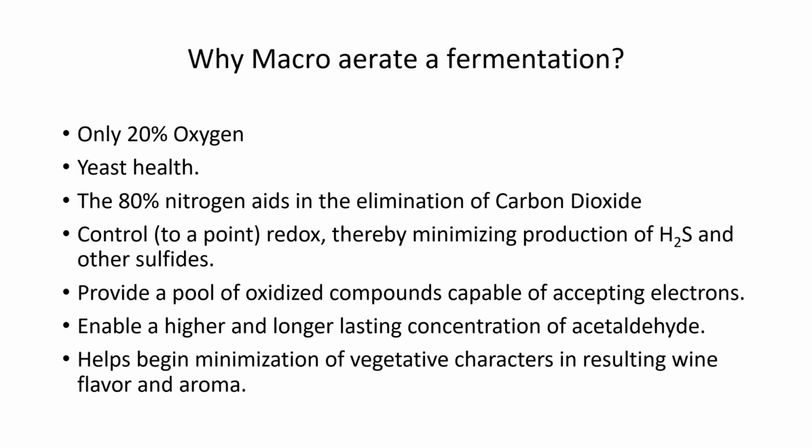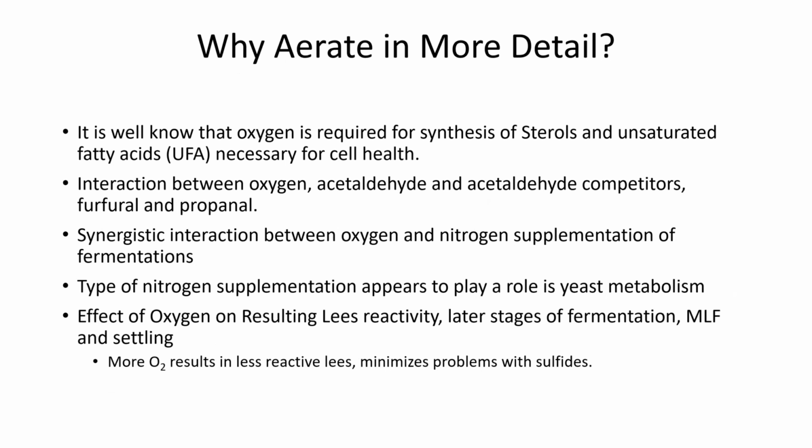So that's a really important concept to try to get a handle on, and it does help to minimize vegetative characters in the wine's flavor and aroma. I'll talk to that a little bit more, the interaction of sulfides and some of the other green characters. So again, in a little more detail, air is important for the production of sterols and unsaturated fatty acids, basically making more healthy cells and hopefully helping your yeast finish that fermentation in an expeditious manner.